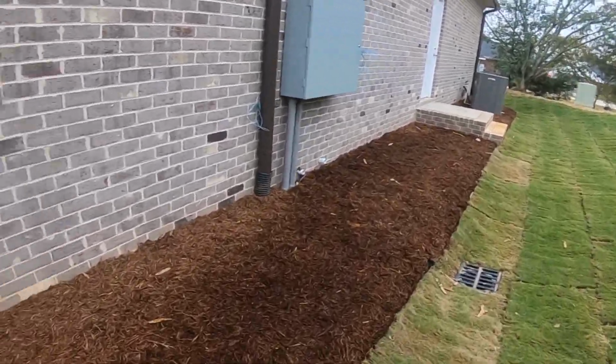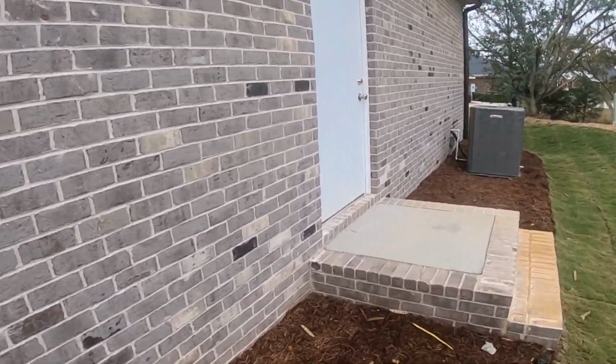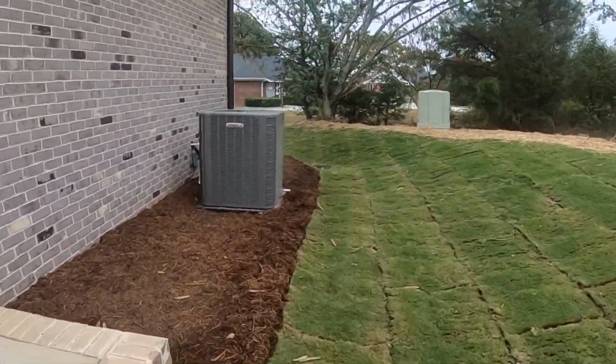And this building has definitely progressed since I was here last. They did the floors and everything. You can see they put blinds in. And they also installed all the door frames.